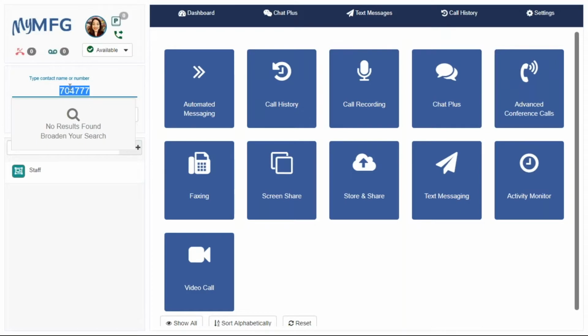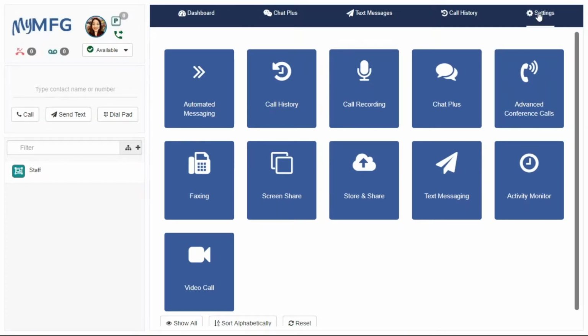You'll actually be able to search for your clients through here and dial out that way. Once your account is set up, it will be integrated with your client list within MyMFG. The nice feature is that Connect works in conjunction with your client list in MyMFG. You'll be able to type either a phone number or a client name, and it should bring up your client record, with the phone number.